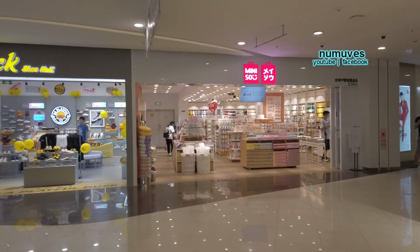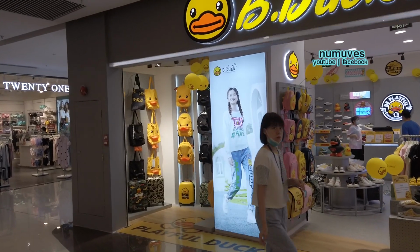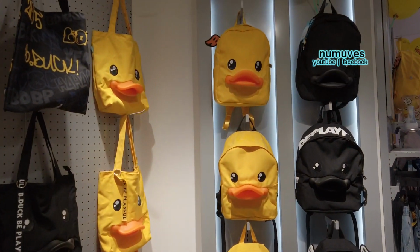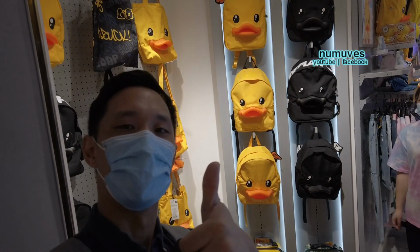And over here, you can see a duck store where they sell ducks. Communist Chinese people love to buy wild animals. And look, there's even a bag made out of a duck face. You can buy a duck face here.